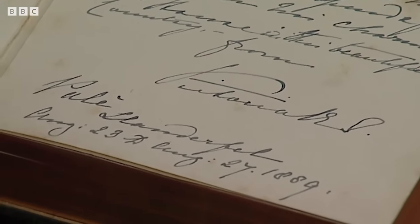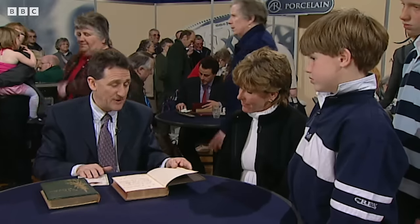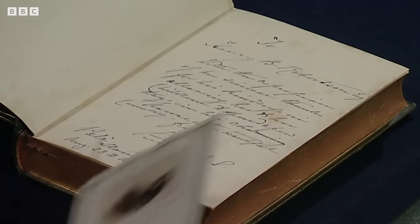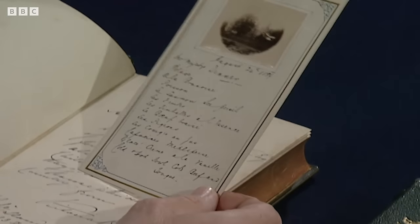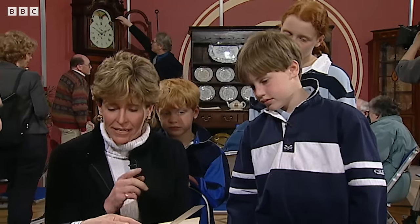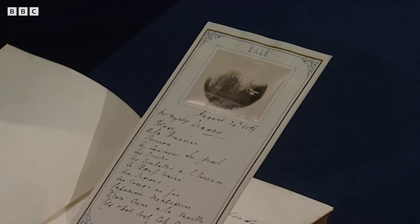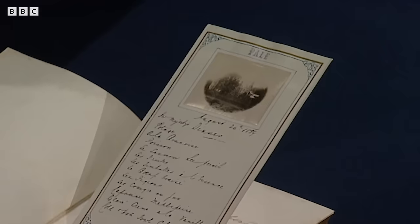So she obviously valued Mr. Robertson and was very pleased to have visited him. I love this as well. That was the house, the Palé, where she stayed, and it was built in, I think, the 1870s by Henry Bower Robertson's father. And he sadly died just before her visit. So he was the host to her.